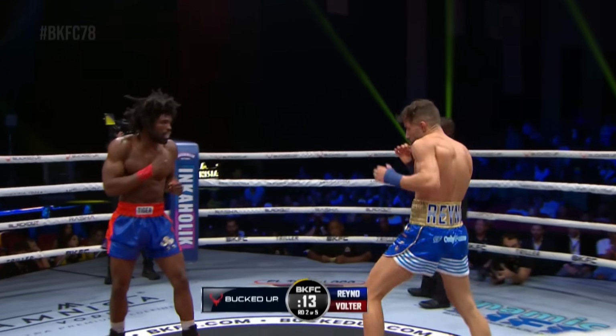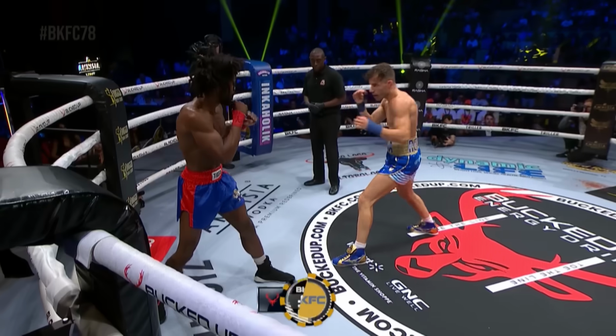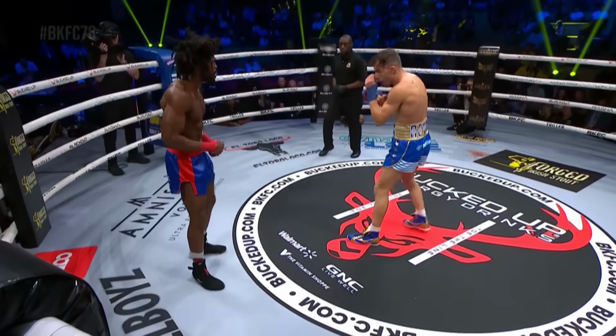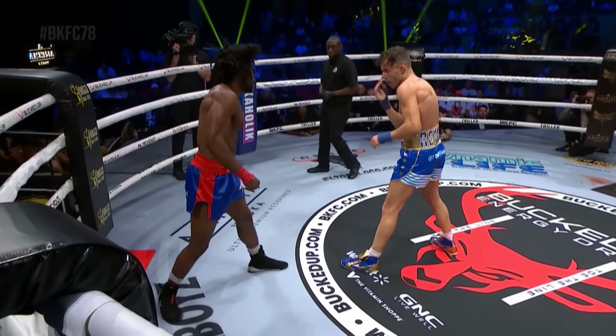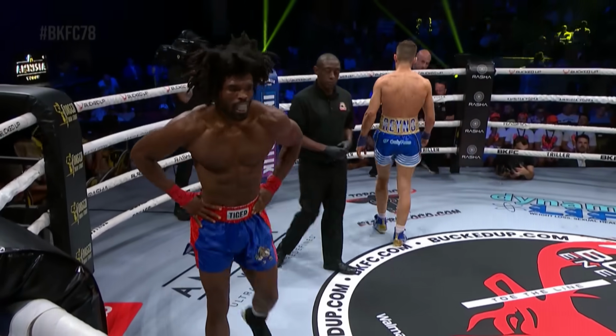I love the way after Reyno throws a couple punches, Volter just sees these mocking views of like, what are you trying to do? Open chest, hands low by design, the pull back of the head from Volter, and we are through 2 rounds.